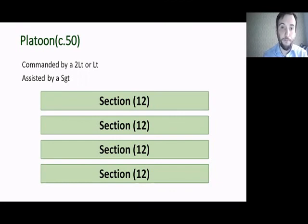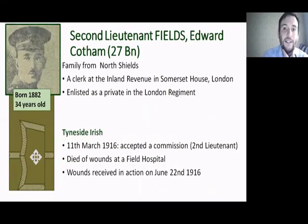A good example of that is Second Lieutenant Fields, whose family was from North Shields. Although they were from North Shields, he became a clerk at Somerset House at the Inland Revenue in London. Initially at the beginning of the war, he enlisted as a private, which was quite common, and then later gained a commission. He then joined the Tyneside Irish in March 1916. However, he was killed 3 months later in June 1916, even before the Battle of the Somme.